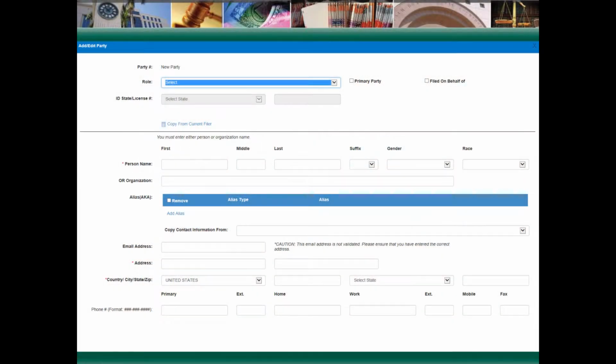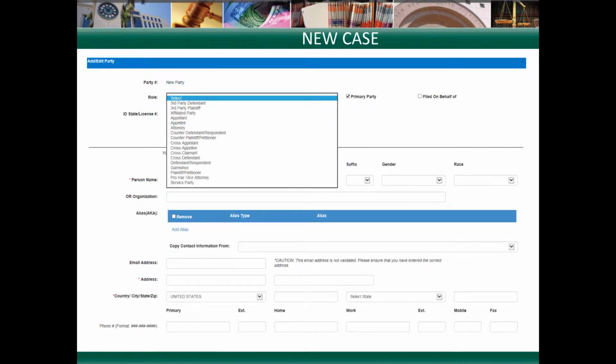It's asking you, what role are you playing here? Well, you need to put in your information first. And it gives you a whole list. So you want to pick, I'm the plaintiff in the case. So I am the one filing.